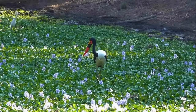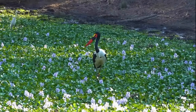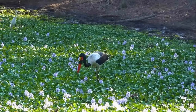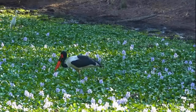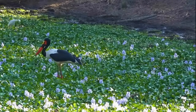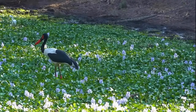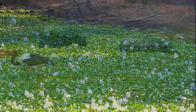Here's a close-up of that channel that's behind my tent. One of the things that you see is that it is choked with some vegetation. That vegetation is water hyacinth. Water hyacinth is not native to Africa. It's native to South America. But I found it all over the world. You can find it just about any place where it doesn't freeze.